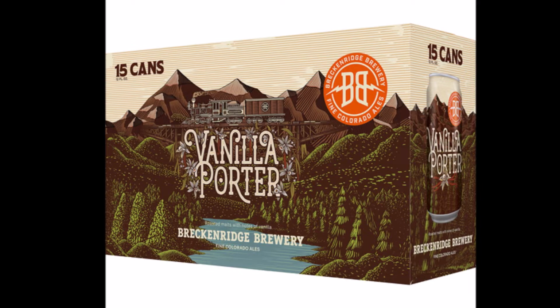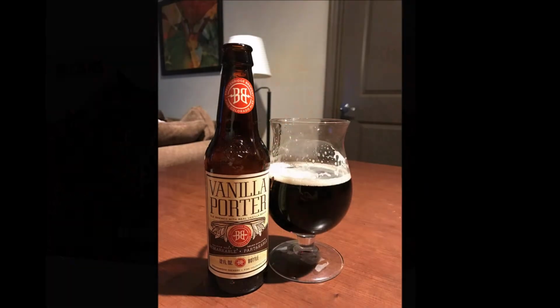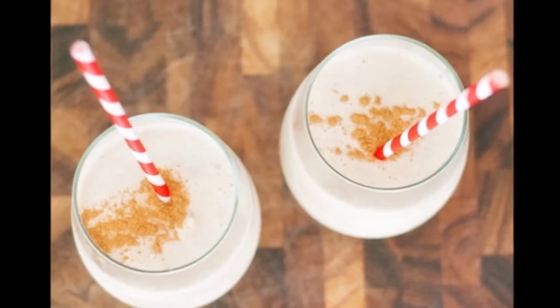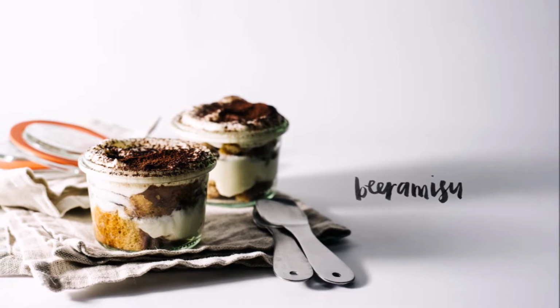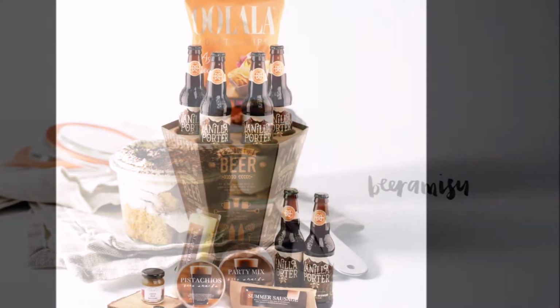It comes in at 5.4% ABV, only 16 IBUs. Not too much more information, other than if you go on Breckenridge's website, you see a couple of recipes for a Vanilla Porter milkshake. That sounds really good. And also a Vanilla Porter tiramisu. So some dessert items, maybe an item to booze it up along with your cheeseburger as well in that milkshake.